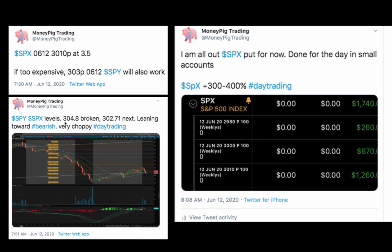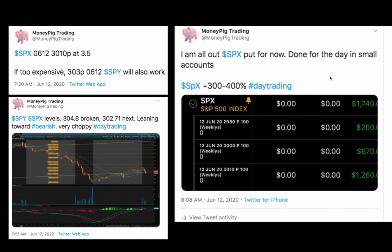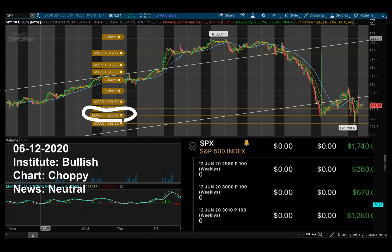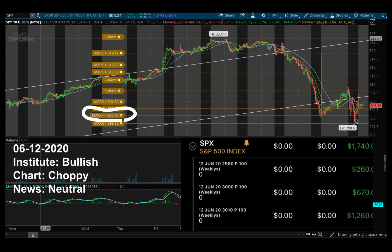And very quickly the levels broke, 304, 302. And again, I kind of chickened out, took most of the profits at 302 and down for the day. On the SPX, I made about 300 to 400% by just using a couple hundred dollars in small option accounts. So yeah, it was very successful. Again, here is just the outcome, and it was a very choppy day.